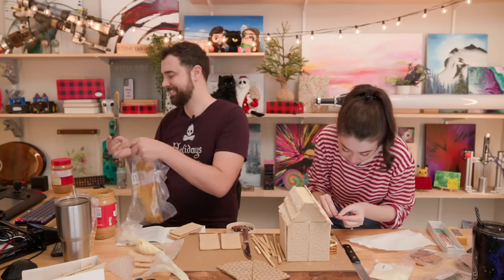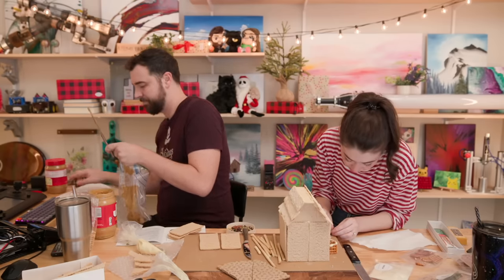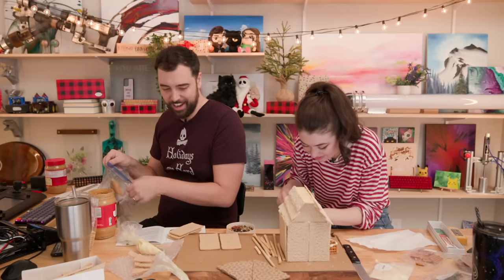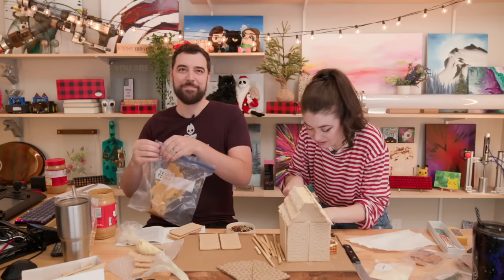I'm trying to work quickly before the cheese solidifies on the roof pretzel. I don't think it solidifies. Well, you don't think so? No. I don't know if it makes it more gross or less gross. Both.